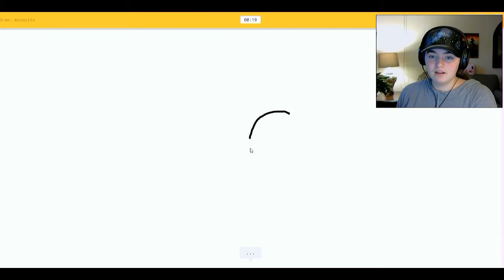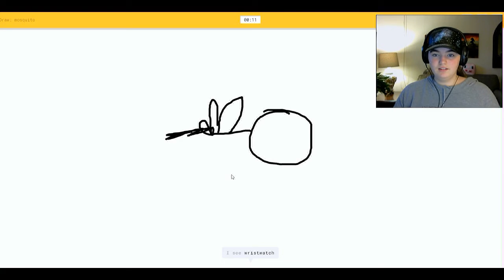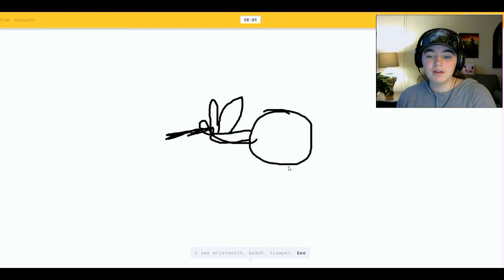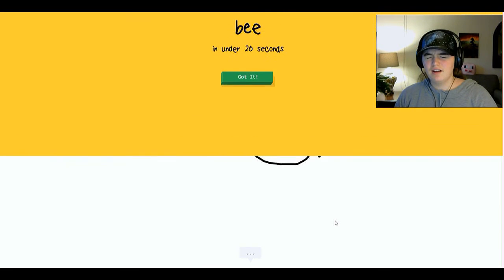Mosquito. It's got a big sack on the back. I see circle. And then it has like a little frying pan thing. And then dumbbell. Wings. Or bicycle. I see wristwatch. Totally. Or beach. Totally looks like a trumpet. Or mosquito. Bee. How do I make a mosquito? Yeah! I see mouse. It's a mosquito. Sorry. I couldn't guess it.